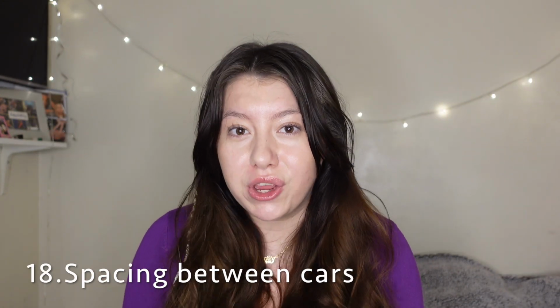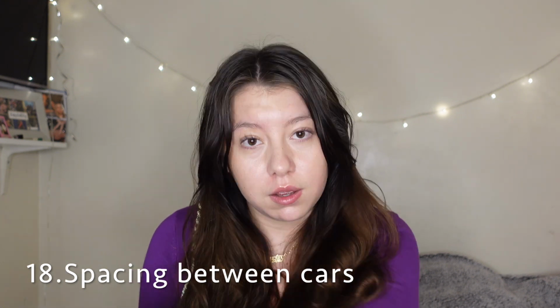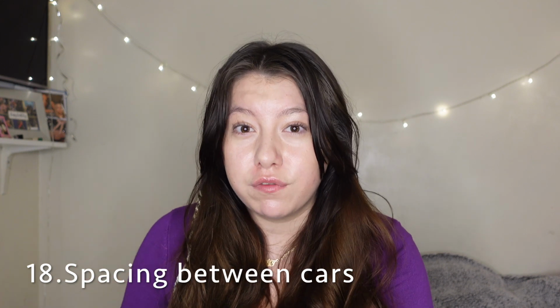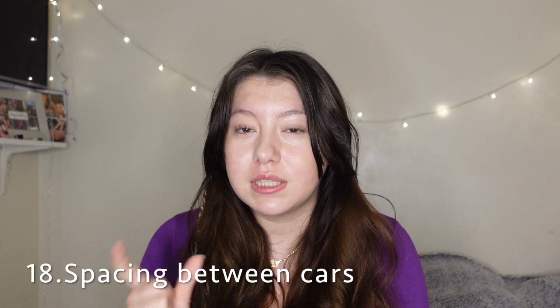Always make sure that you leave a big enough gap, so that, for example, if the car in front of you breaks down or something, you can move off or around the car. Don't go too close to the car in front of you, because it's going to make your life really hard if something happens. So always keep that in mind.